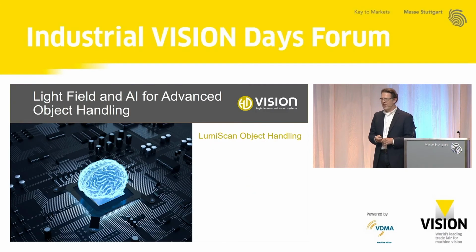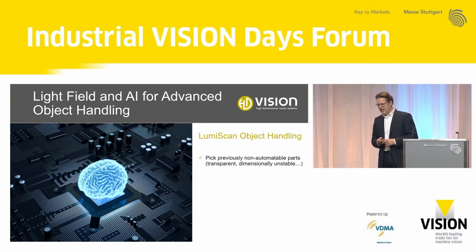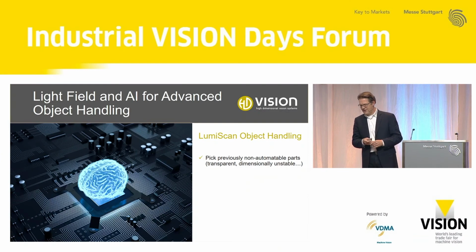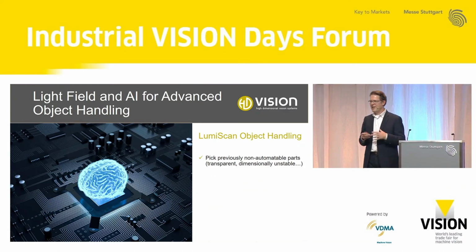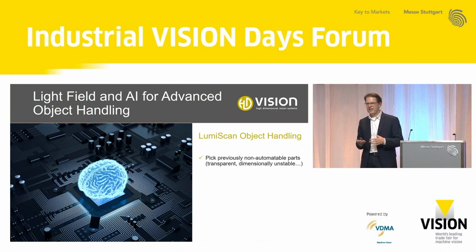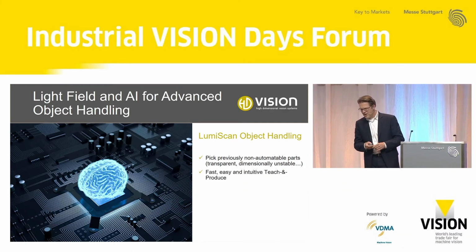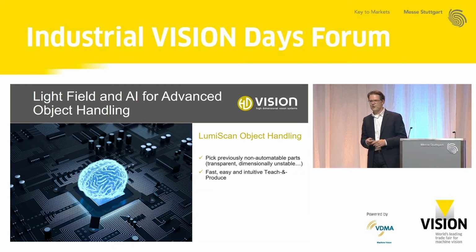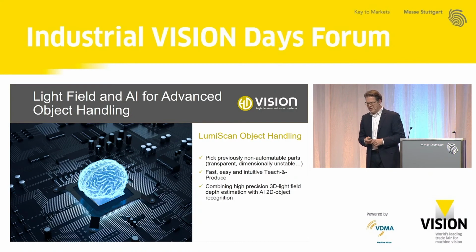We are integrating the technology together with an AI approach for advanced object handling, and this has a number of advantages. First of all, we can pick parts that are not known to the systems before. These can be transparent objects, dimensionally unstable objects like bags, or objects where you don't have any CAD data or that are not very similar to any CAD data. We give our customers tools to retrain the network, with a very easy and intuitive approach for teach and produce. So in the process of teaching the system, you're producing at the same time, so you train the system on the fly. And we are combining the very high precision of the 3D light field imaging approach with an AI-based 2D object recognition approach.